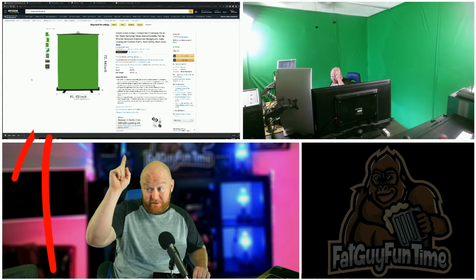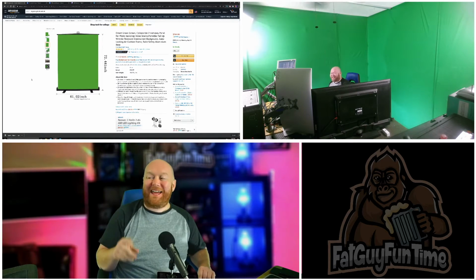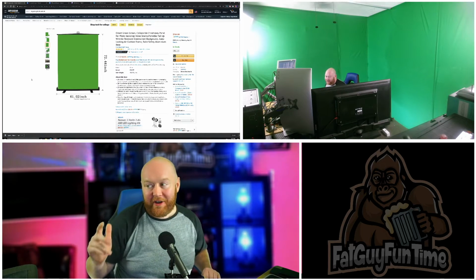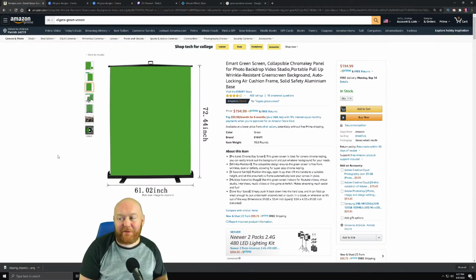So right above me, right here, that's the Elgato green screen. It's large, it's collapsible, it works really, really well. It's also $195 right now on Amazon, but I have a link down below. If you want one, click it. I recommend it. I have a couple of friends that have actually used this before and it works well.